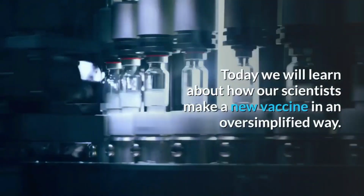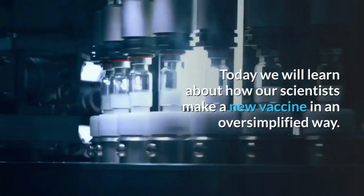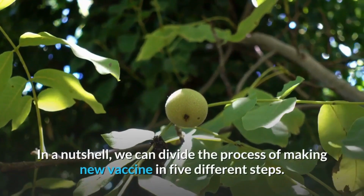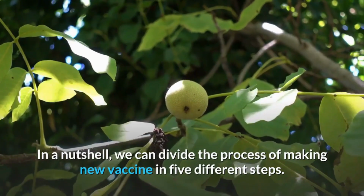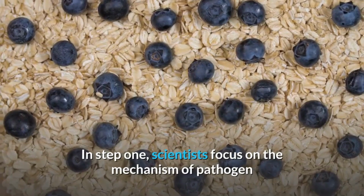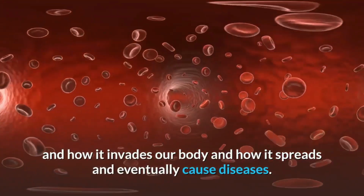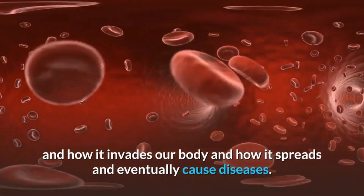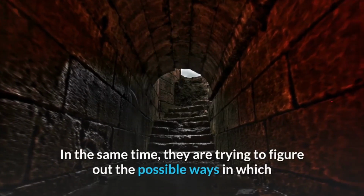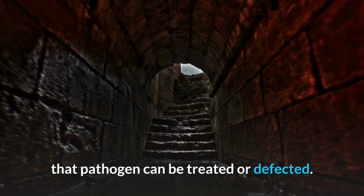Today we will learn about how our scientists make a new vaccine in an oversimplified way. In a nutshell, we can divide the process of making a new vaccine into 5 different steps. In step 1, scientists focus on the mechanism of the pathogen, how it invades our body, how it spreads and eventually causes diseases. At the same time, they are trying to figure out the possible ways in which that pathogen can be treated or defeated.